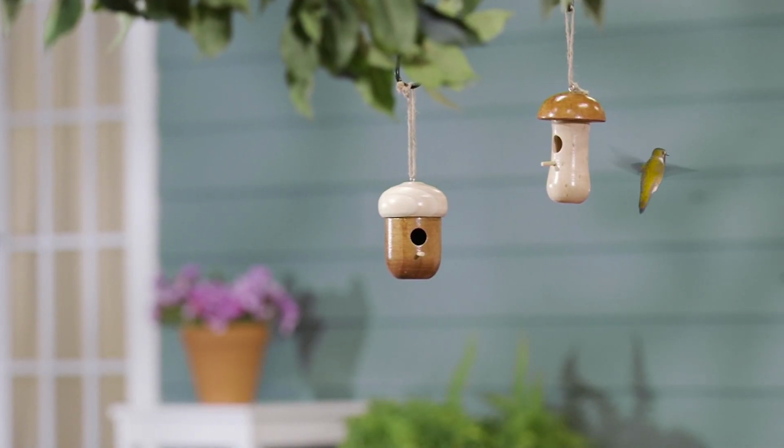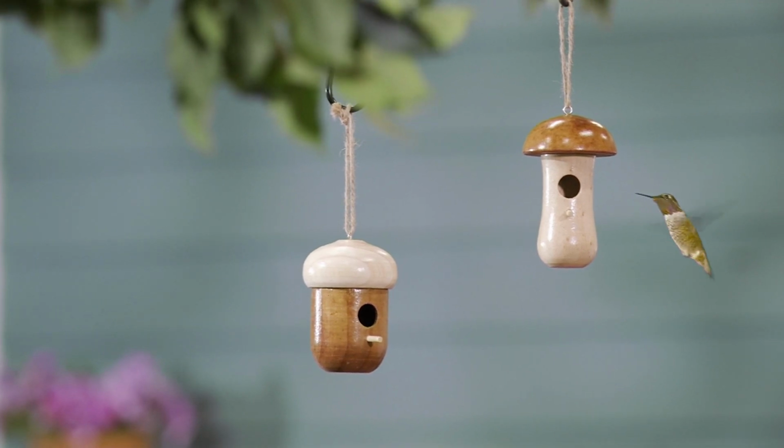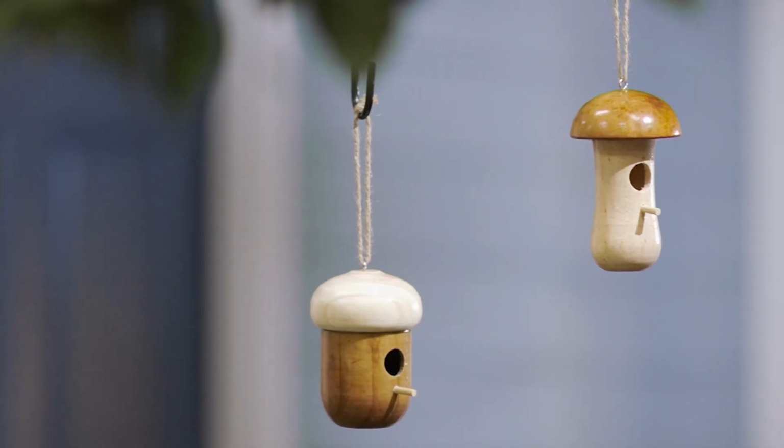Our sweet little birds. How about our hummingbirds? I love these. So this is a wooden hummingbird house set. You're going to get two. One looks a little more like a mushroom. The other one looks like a sweet little acorn, but it's just the right size.